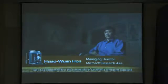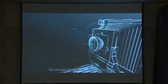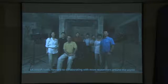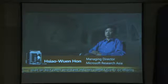Social responsibility is the cornerstone for Microsoft's long-term sustained growth and development. Leveraging advanced information technology to preserve natural and cultural heritage is always a priority for Microsoft. The innovative development of the Gigapixel Camera and its application to the Dunhuang project is the best example of such accomplishments in the eHeritage program. In the future, Microsoft looks forward to collaborating with more researchers around the world to make more contributions to natural and cultural heritage preservation, so we can live a more genuine past and create a better future for our offspring.